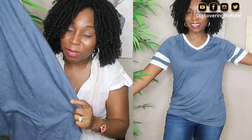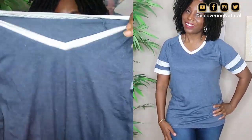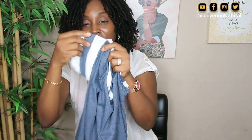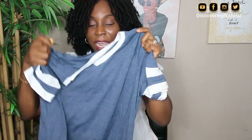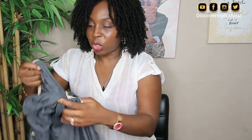And this is a shirt. It's good quality, not flimsy. It's nice material, not too light and not too thick. It's perfect for the summer weather. It's just a t-shirt, very nice, with colored sleeves, white and blue. I absolutely like the V-neck area that it has. I love it.